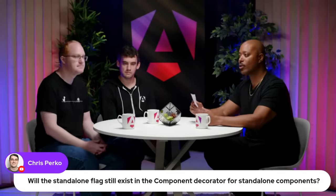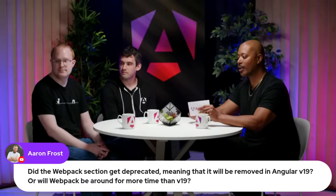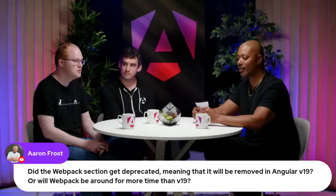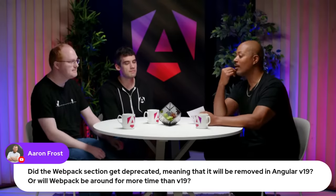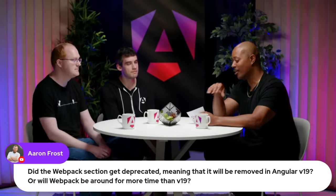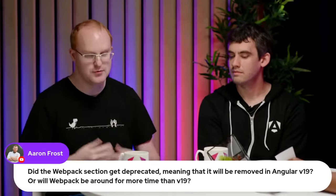Okay, fantastic. Let's go with another question. All right, did the Webpack section get deprecated? Good question about Webpack and deprecation, because we did move to esbuild. There's a little bit more here, meaning will it be removed in V19, or will Webpack be around for more time in V19? So this is a forward-looking question because we're on V17 right now. Yeah, so I think what he's saying is that when we deprecate things, usually there's a couple of major versions and then eventually we remove them.